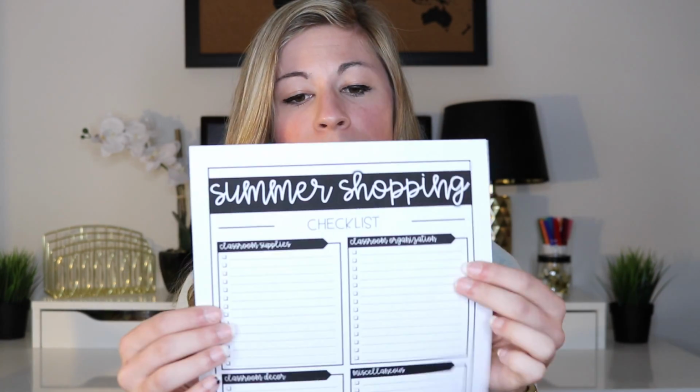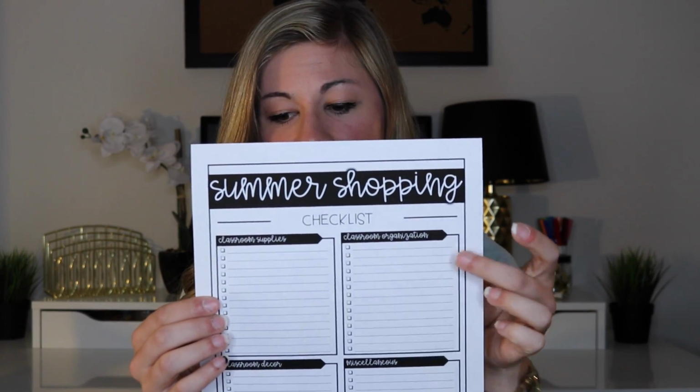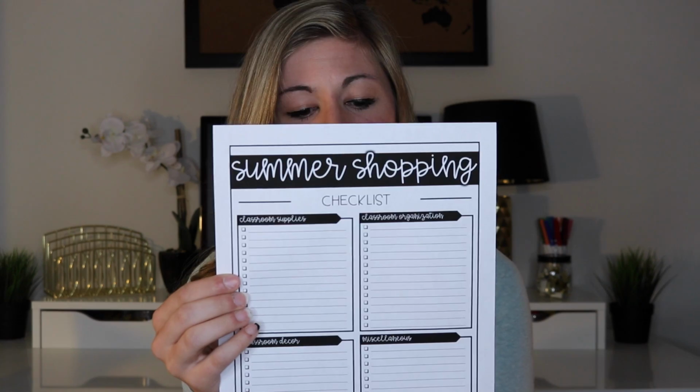I recommend making a list of supplies that you need because sometimes when you actually get to the store, you can't remember what you're low on and you end up stocking up on things that you already had a ton of. And I also recommend making a summer shopping list. So I personally have this checklist. So I have classroom supplies, classroom organization, classroom decor, and then miscellaneous, so that when I think of things that I need for my classroom, I'm able to put them down on this list and keep it nice and organized.